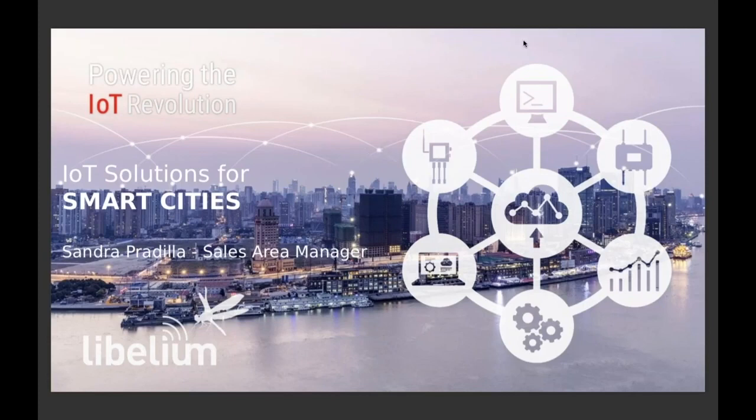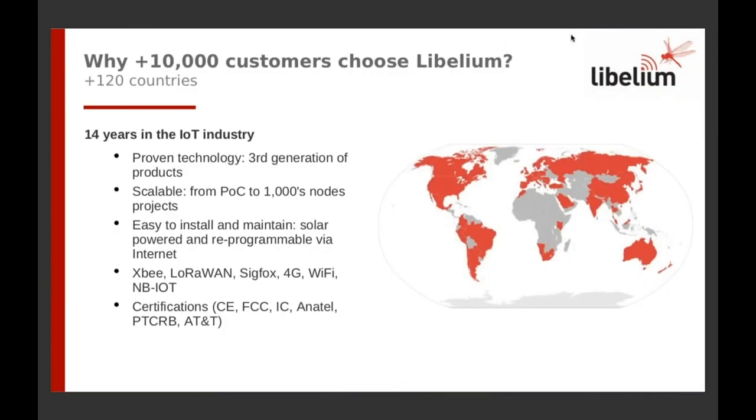Well, I'm going to talk this morning about smart cities and what Libelium brings to the market for the IoT in this specific application. So, a little bit of background of what we do and who we are.